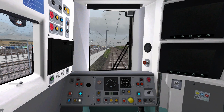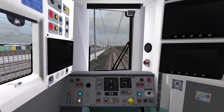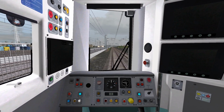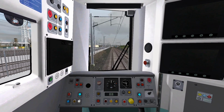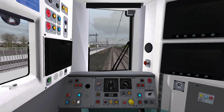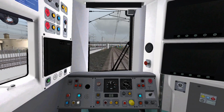I wonder if I should do a video in a 92 on HS1, because that's what they were built for. Like a container train from Purfleet to Dagenham. I think the only thing about that is that the container trains run in the middle of the night, and nighttime doesn't really look very good on my computer.